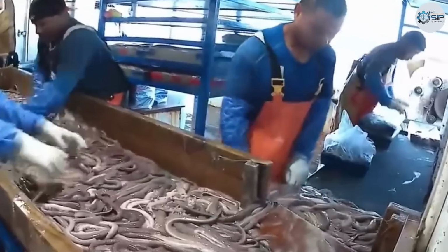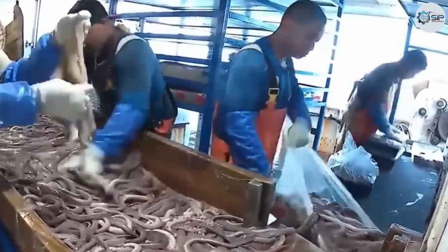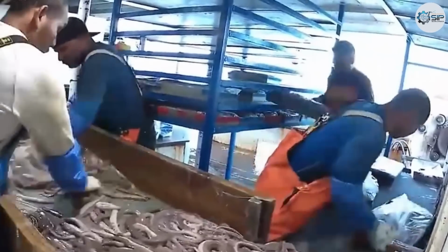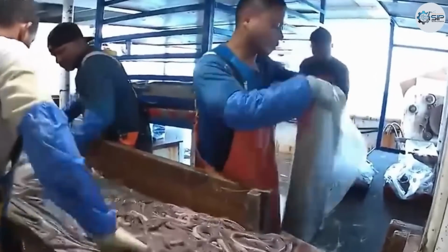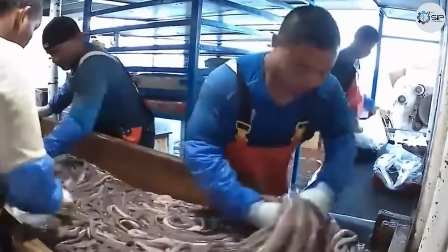For exports to South Korea or Japan, packaging standards are extremely strict. Each tray must contain the correct number of fish. All mucus must be completely removed, and the packaging temperature must not exceed -1 degree Celsius. Every shipment is labeled with batch number, catch date, location coordinates, ship name, and the captain's signature for confirmation.